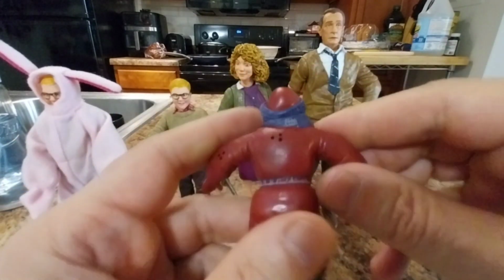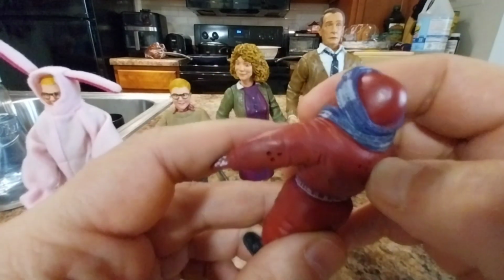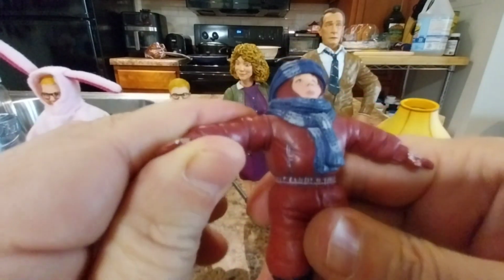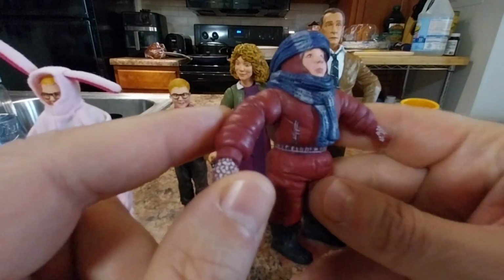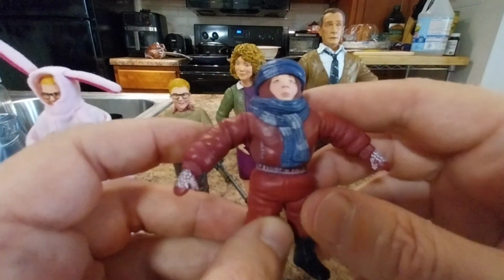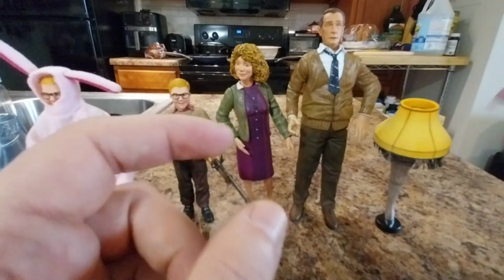He's definitely got wire in here molded into this rubber or plastic. There's really no articulation at all, so I'd be careful if you ever decide to pick these up. Don't bend them around too much, but it's a nice representation of what we see up on screen with poor little Randy having his head wrapped up in that blue scarf that Mom puts on him.